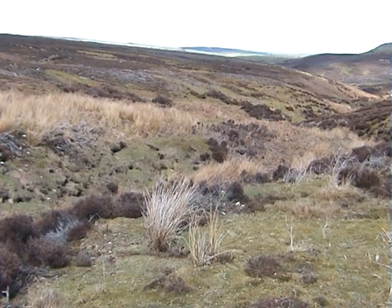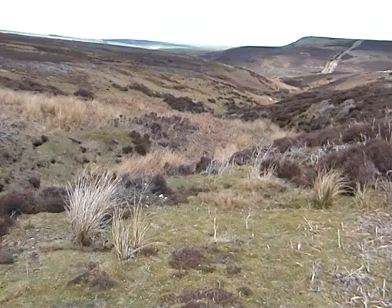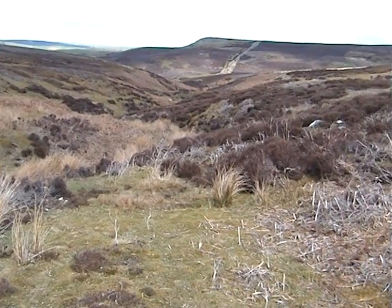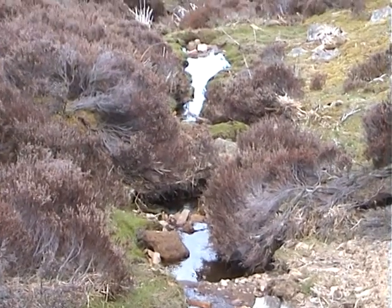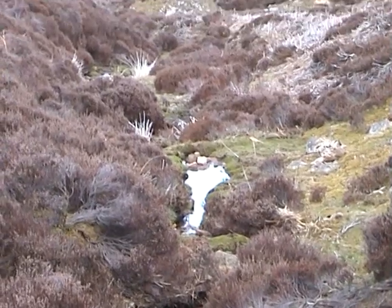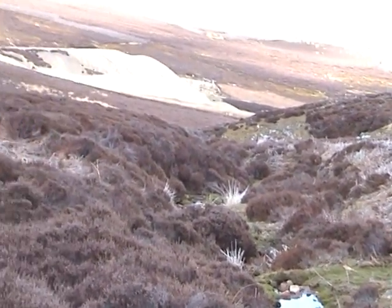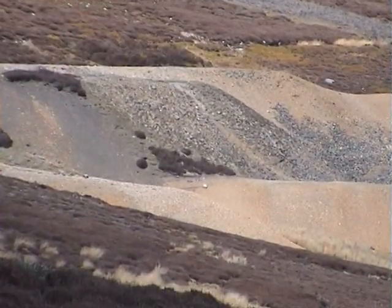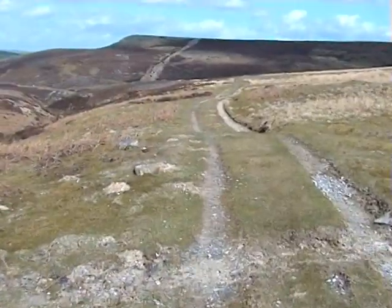In the valleys, water. Water was important, water was power, and the miners would make the water do the work for them. So where you had the valley, they would take the water. You see the stream winding its way down now towards the main buildings, and also the spoil heaps in the background. Spoil was the waste from underground, the stone that wasn't needed.